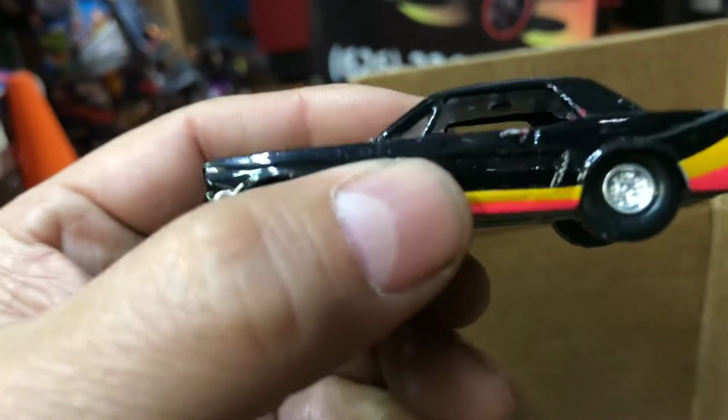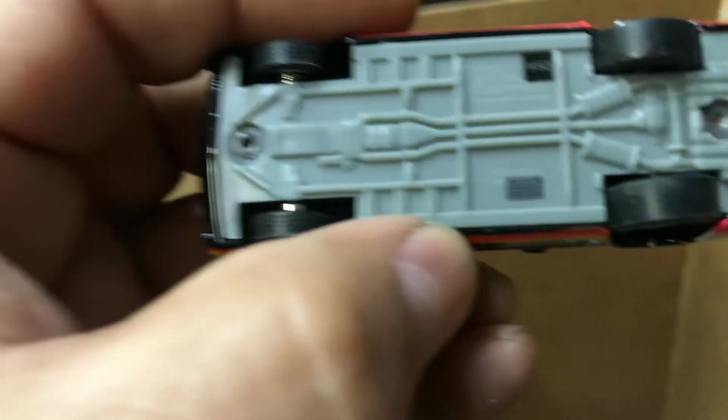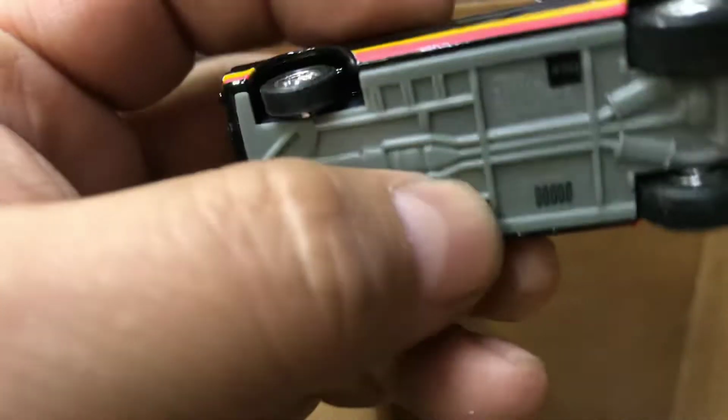And let's see what else is in here. The goodies. It's a Mustang. And also prototype. Keep prototype, 0000, that means something. I'm not a professional on Racing Champion prototype stuff, but I'm assuming that's going to be the first one that was made.